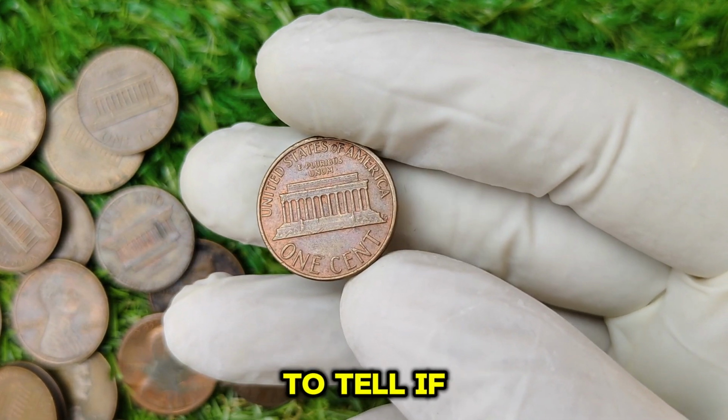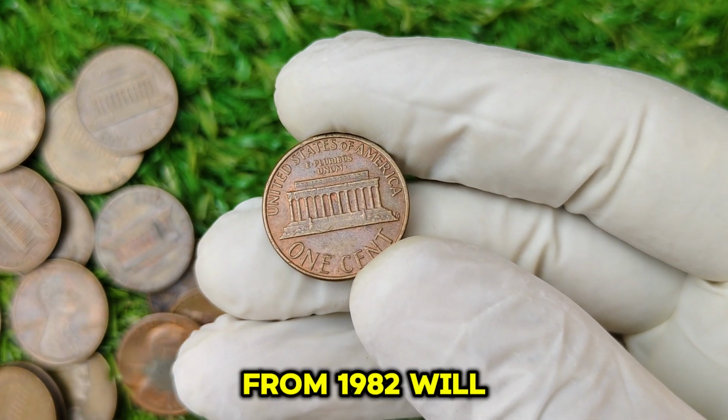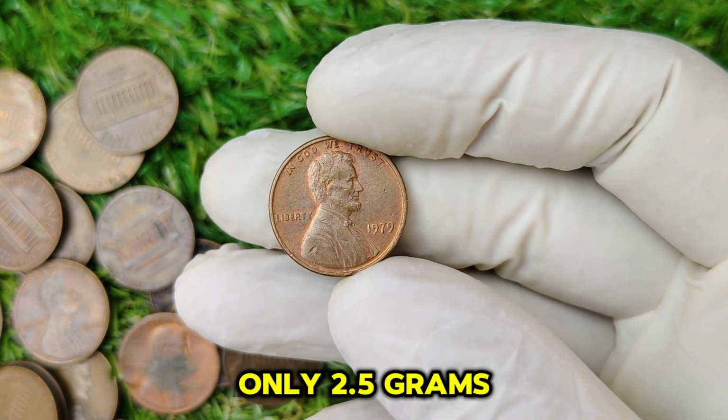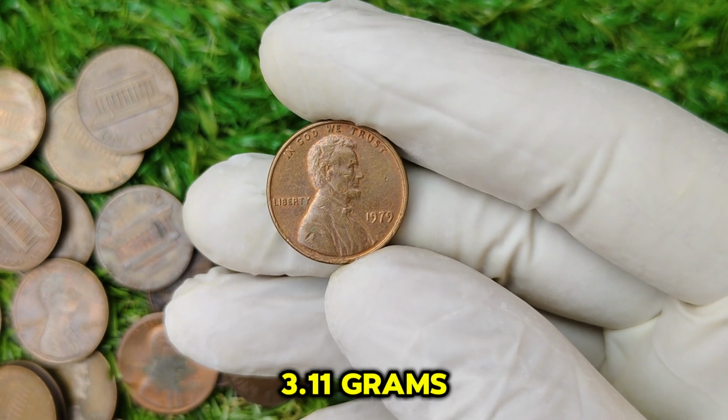The easiest way to tell if your penny is made of copper is by weighing it. A copper penny from 1982 will weigh 3.11 grams, while the zinc version will weigh only 2.5 grams. If your 1982 D penny weighs 3.11 grams, you might be in luck.